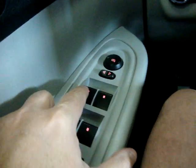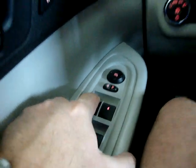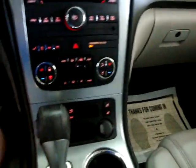Alright, let's go ahead and put down the front windows. I believe the 2 front windows are one touch, meaning you don't have to hold the switch for the window to go down. No, only the driver's side is one touch. The passenger side and the rear windows, you gotta hold the switch.